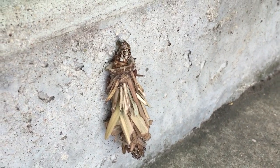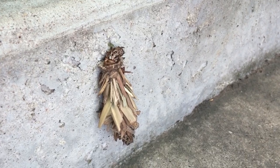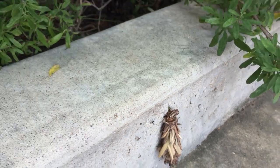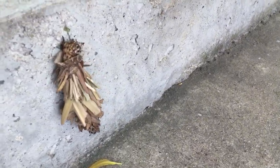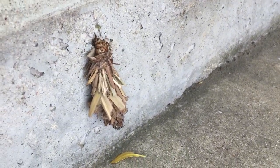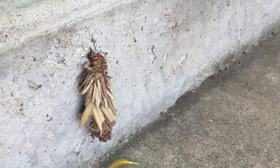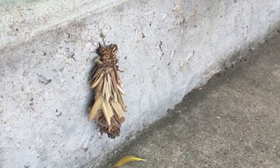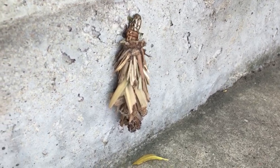And he's just basically strolling along the vertical wall here in our parking lot, going left to right, making a stop. But I have never seen anything like this before.